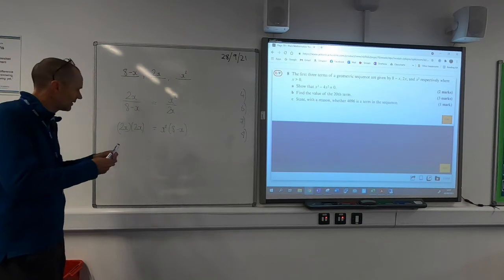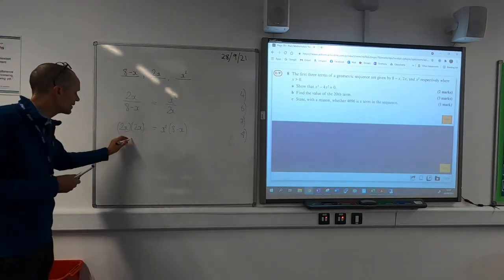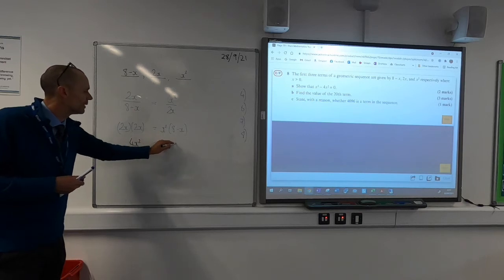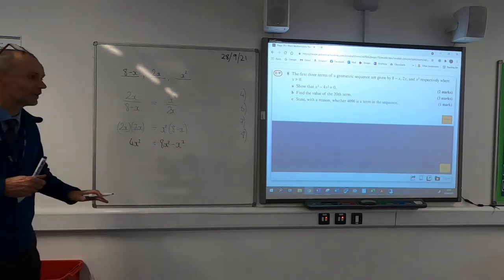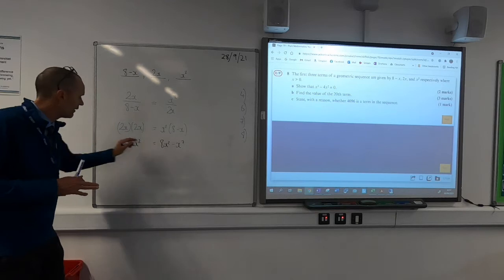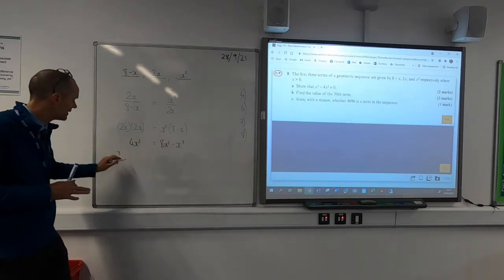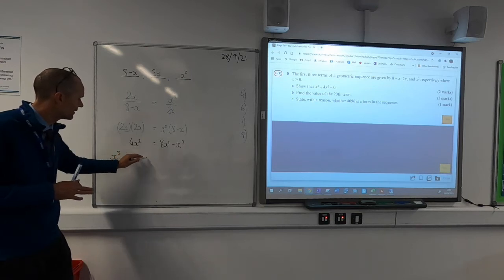I'm going to change colour so this stands out a bit more. 2x times 2x is 4x squared. And that gives me 8x squared minus x cubed, at which point I say, well, that's a relief. Everything onto this side, add x cubed to both sides, take away 8x squared from both sides.